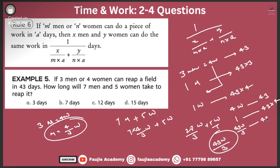So that means 43 into 4 divided by 43 into 3, this cancels out, and 12 will be your answer over here. See, without using the formula.